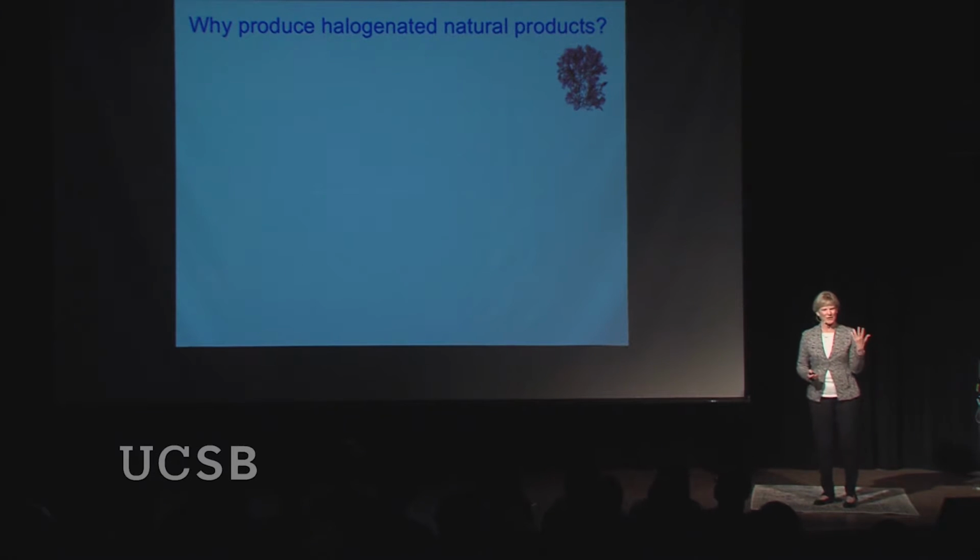Okay, so why does an organism want to make these halogenated natural products? What good is it for them?